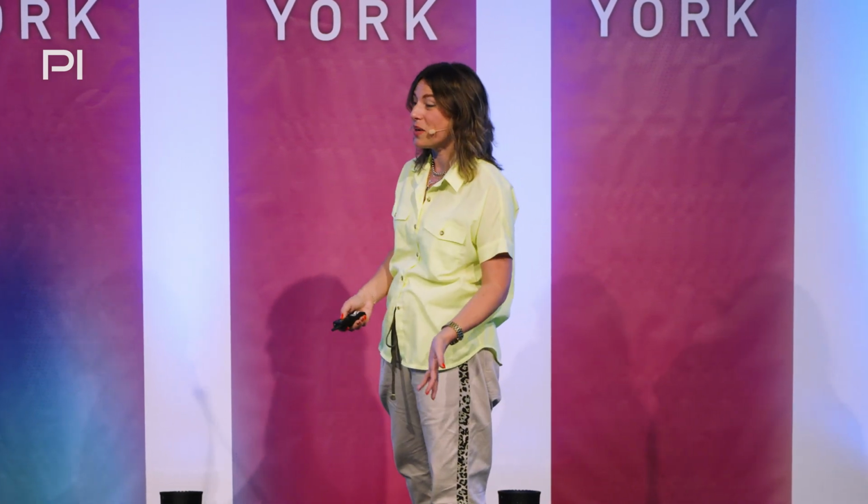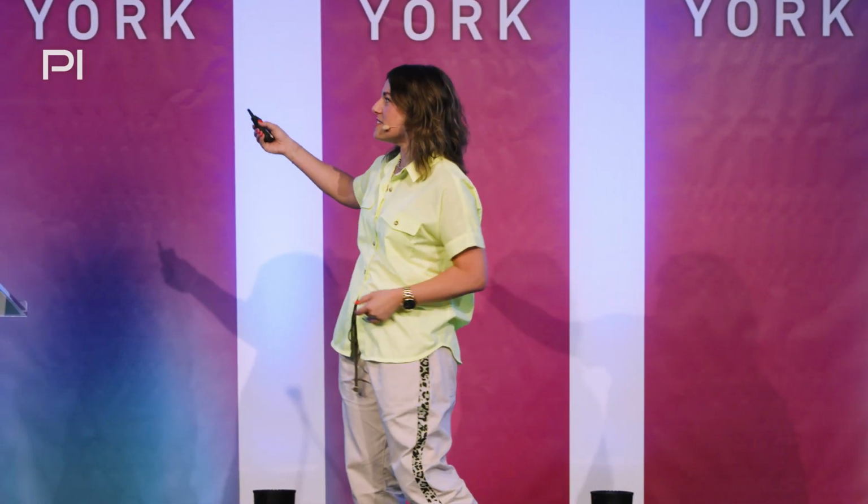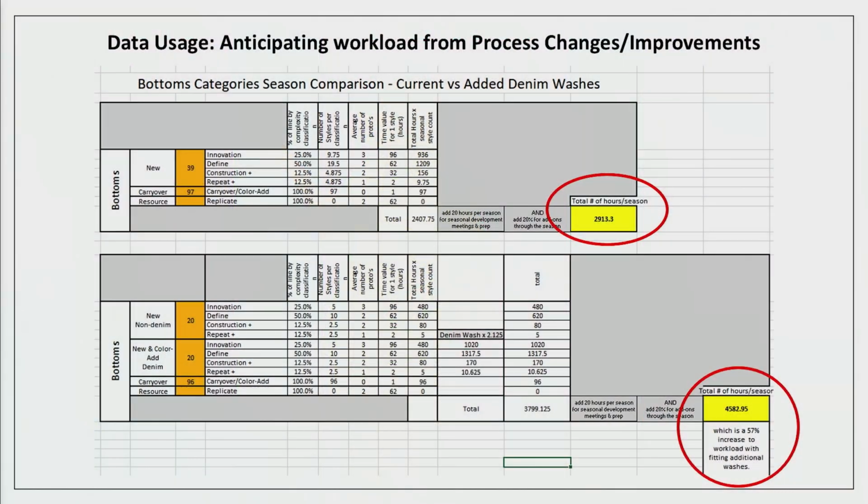Best practice is really probably to fit every single wash and make sure you're giving your customer that exact same fit experience across all of those washes. But, gosh, that's going to be a lot more work for the team. Do we have enough people to actually start to do that? So this is an example where we rolled up, essentially on average, how many denim styles we have in a season, and on average how many washes we have per style. I can pull data from our PLM system to get all those numbers.